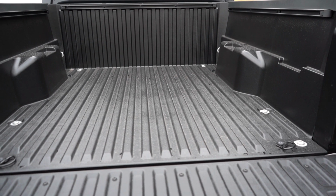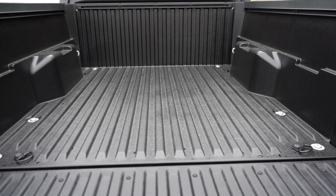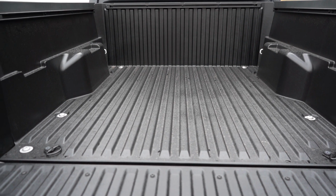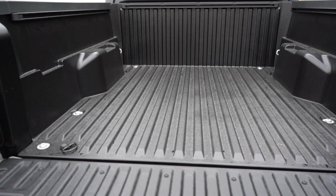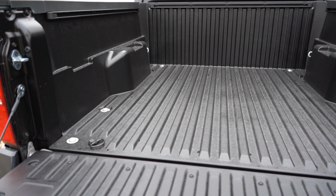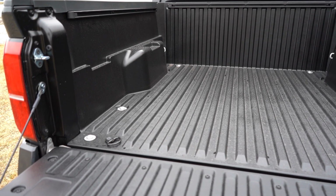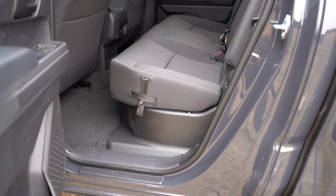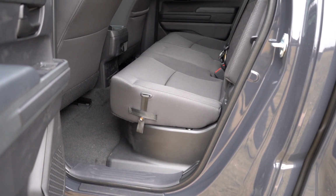There's actually an SR5 upgrade package I wanted to mention though that goes for $3,075. It's going to give you LED bed lighting. There's an easy lower tailgate because this one that we have is not an easy lower tailgate. It will come crashing down if you just let it go, and that comes with a bunch of other stuff as well, but that's going to give you a couple added things in the back at least, but plenty of space back there nonetheless. But then make your way up to the rear seats.